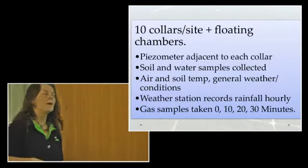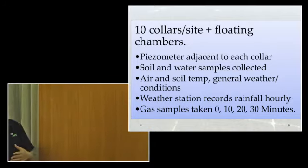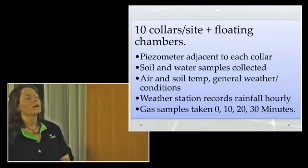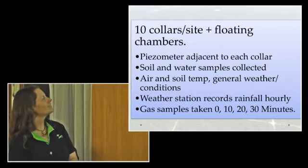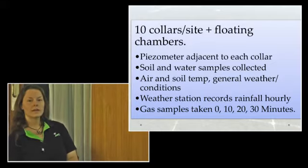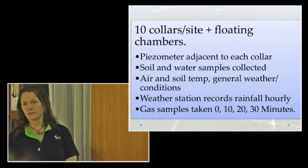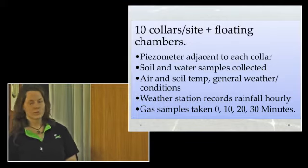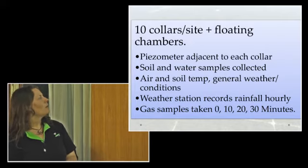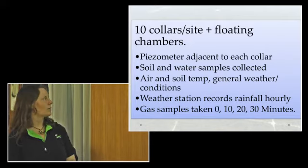Okay, so I'm going to talk about my work now. I've got 3 plots that I've just talked about. On my plots, I've got 10 collars per site, and I'm also using some floating chambers. A piezometer is with each collar. Now, this is just to look at the water table level. Each time I go, I take soil and water samples.